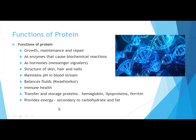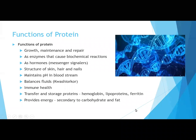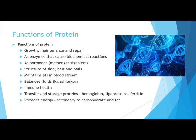Protein also functions in immune health. It helps in transfer and storage proteins, such as proteins involved in our hemoglobin and our iron, and also our fat-carrying proteins, so those lipoproteins, the LDL, HDL, the VLDL, those types of proteins.